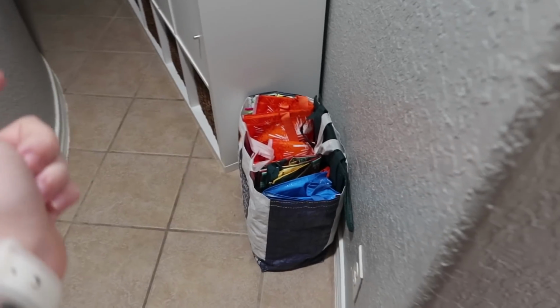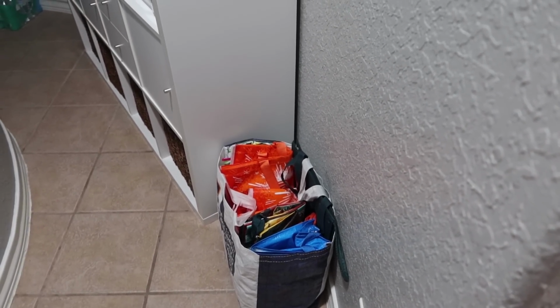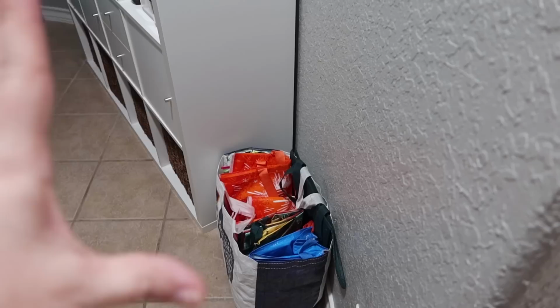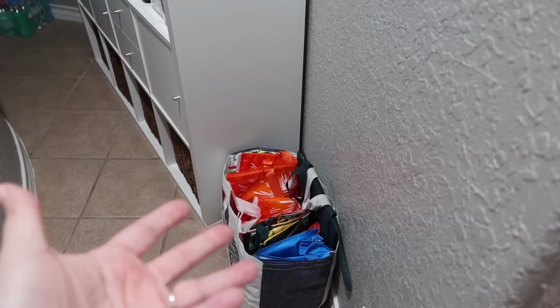So I did bring all of my reusable shopping bags in here because I am horrible at remembering to take them with me, so I figured they were in the front hall closet, out of sight, out of mind. I will see them all the time right here. So I've got that there.